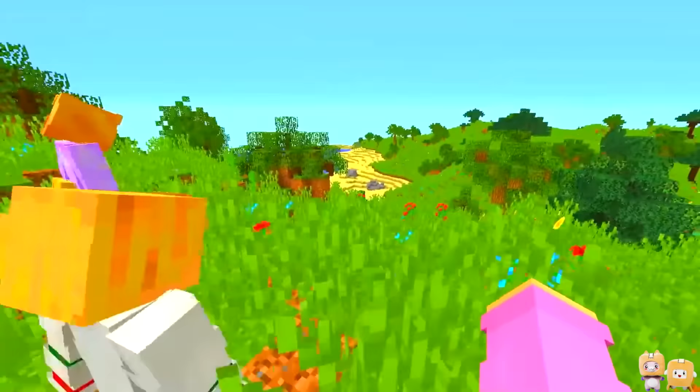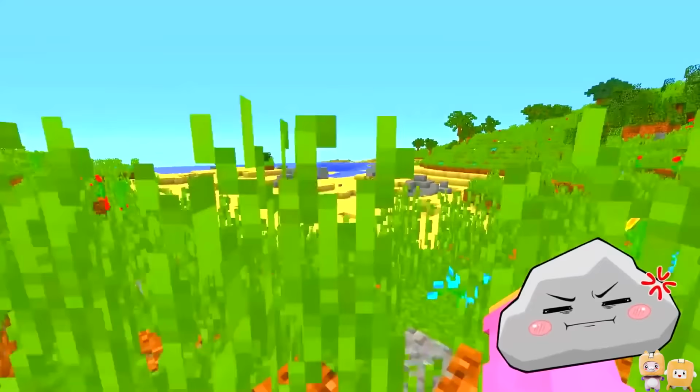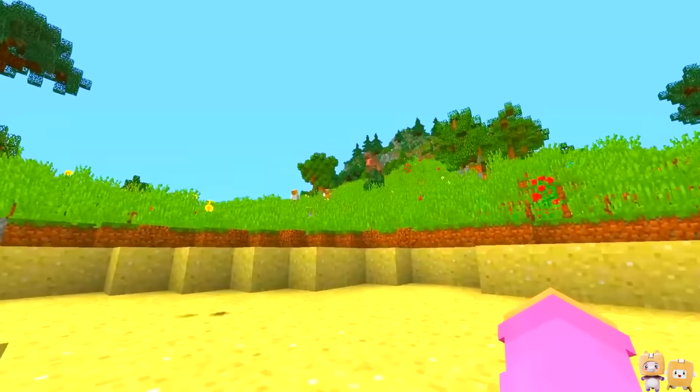Run! No. Whoa, whoa, whoa. Don't let the T-Rex catch you guys. Oh, Bugsy, I wanna go home. Everyone run, Rocky, you roll, okay? I'm rocking and rolling, bro. This is crazy, bro. Okay, everyone, let's hide behind these stones over here.